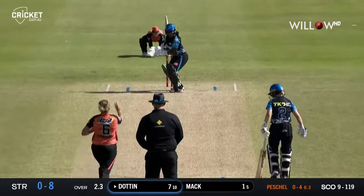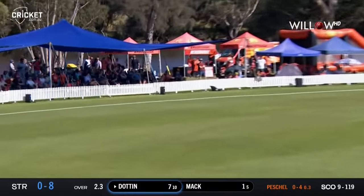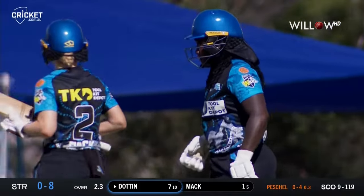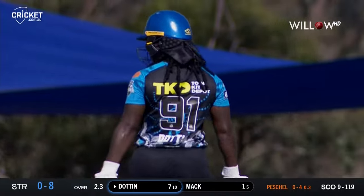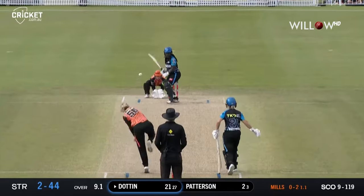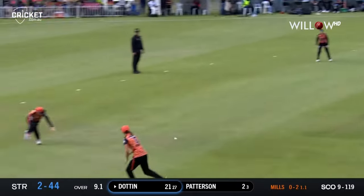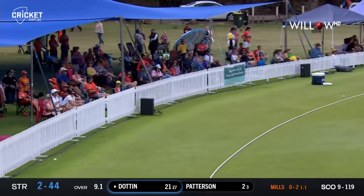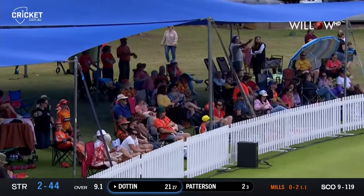It's like you've got to recalibrate, and I tell you what, Dottin is calibrating her shots beautifully today. Another one over the offside for four. She's taking a liking to Peschel. Crunches it through. Much needed boundary for the Adelaide Strikers.